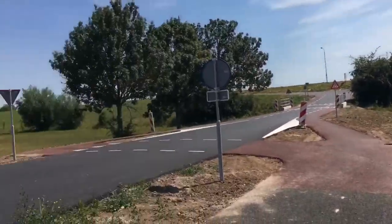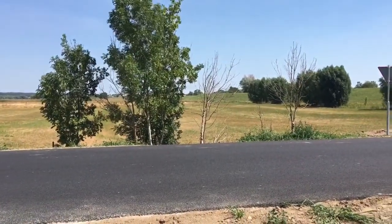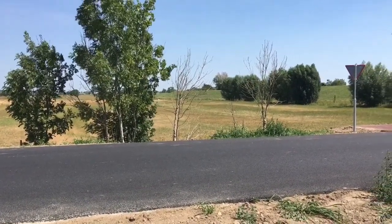So there you go. Just a quick update on the Crossroads, northwest of Arnhem, Netherlands. July 27th, 2018.